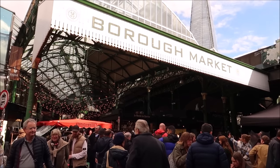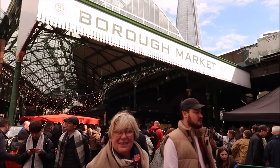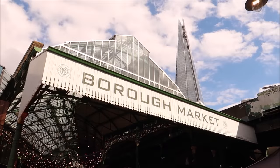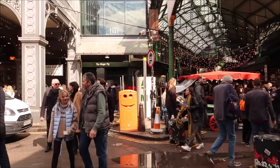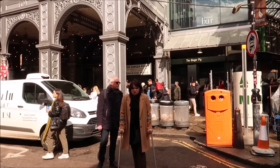There is gonna be a lot that we have to do today, so we're gonna move along from the Borough Market. But here's a beautiful shot of it along with the Shard up there. They also have the Ginger Pig where they have world famous sausage rolls over there.